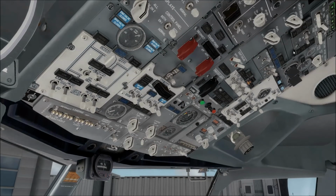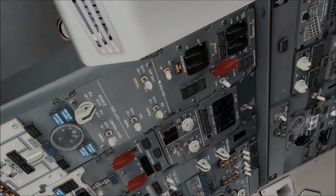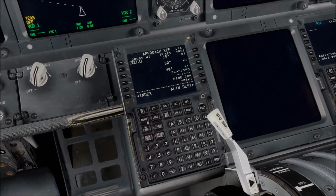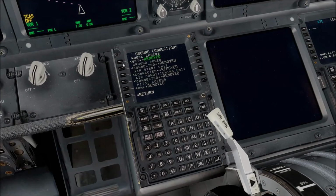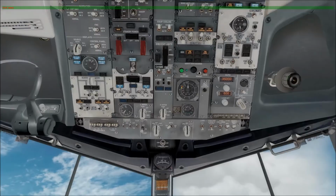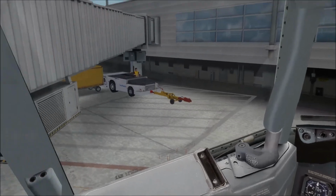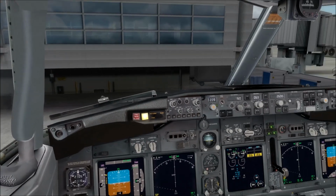Anti-collision light, electric hydraulics, probe heat, window heat, cleaning up the aircraft. And let's get some ground connections going here. Whoops. There we are, and we can open some doors as well. Connect to ground power, get rid of the APU, and close up the final fuel pump. And that is us at Midway. We'll get deboarding here soon and wrap this up.